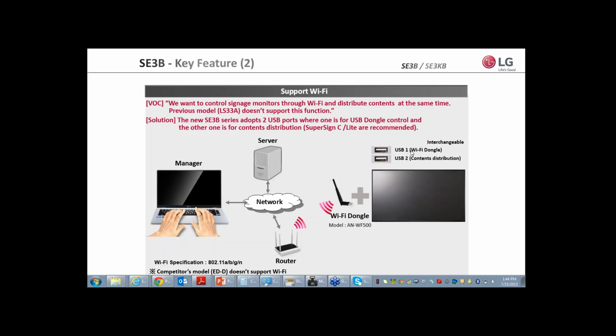So you see USB port 1, that's where the Wi-Fi dongle would go, and then USB port 2 is for where the content would be. So regardless of what you're doing, you would always need a flash drive in another port. Okay, so that's what this is trying to say. And it's also saying here that it doesn't matter if you have the Wi-Fi dongle in USB port 1 or 2. They are interchangeable. But you still, regardless, would always need to have that flash drive in the monitor for that storage, is what we'll call it.